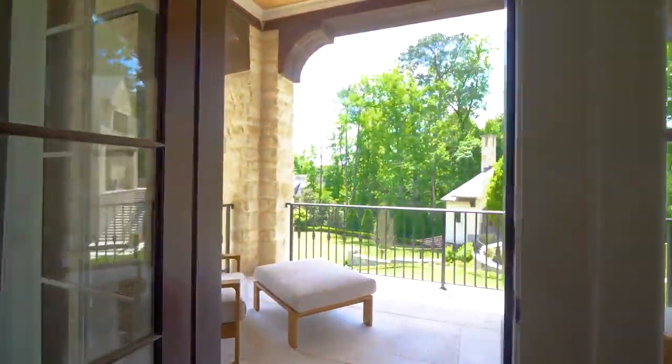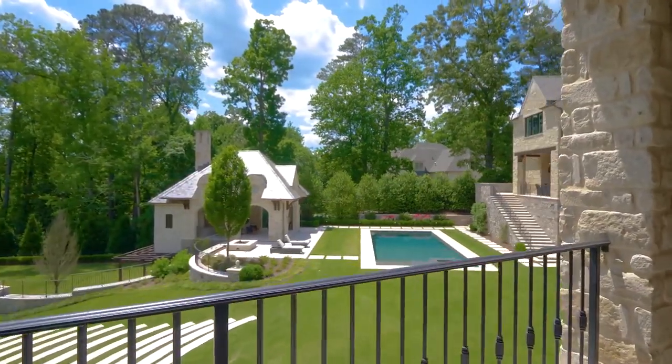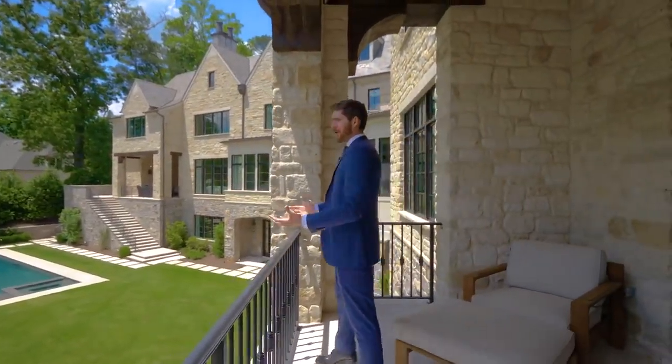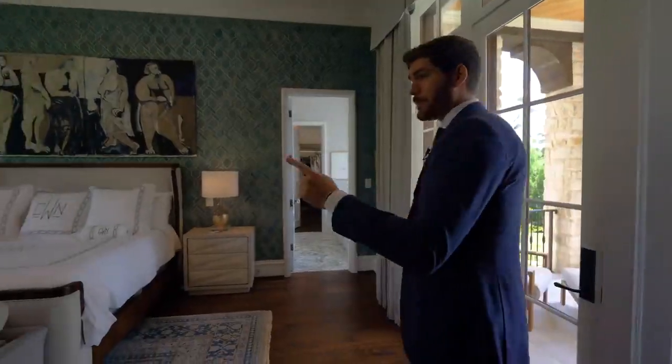The primary suite has its very own private balcony where you can actually get out into the summer air and enjoy your land, the pool. Just look at your sprawling, rolling green lawns of your Atlanta estate. I'm gonna go this way.